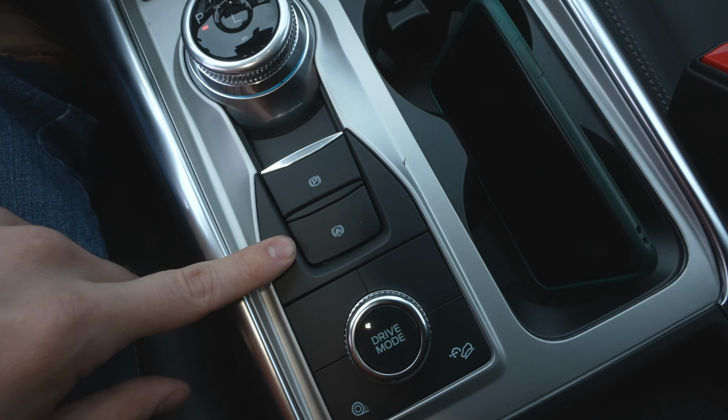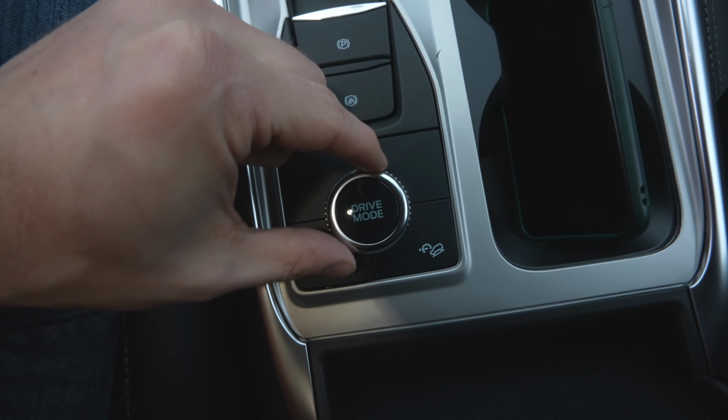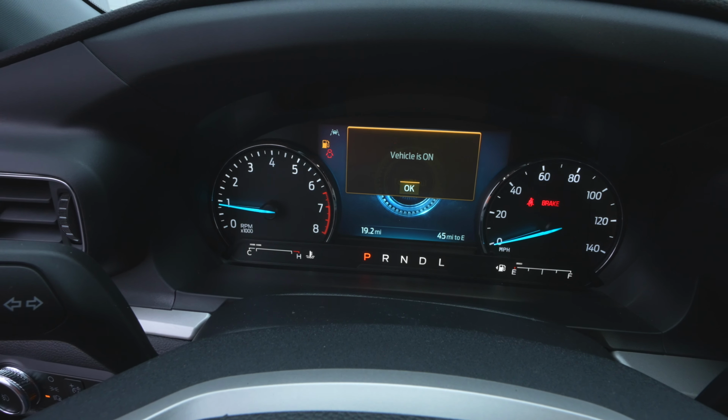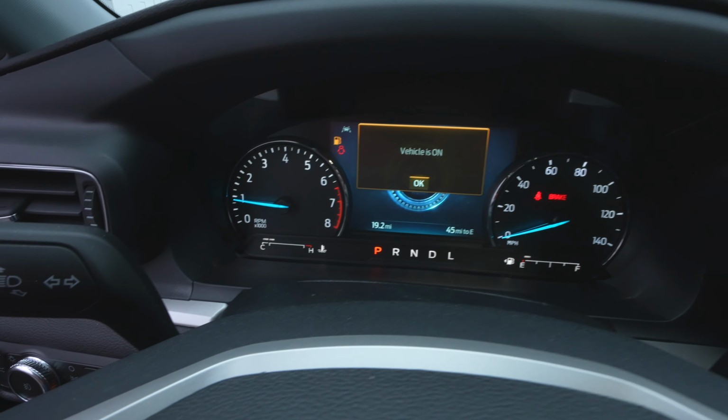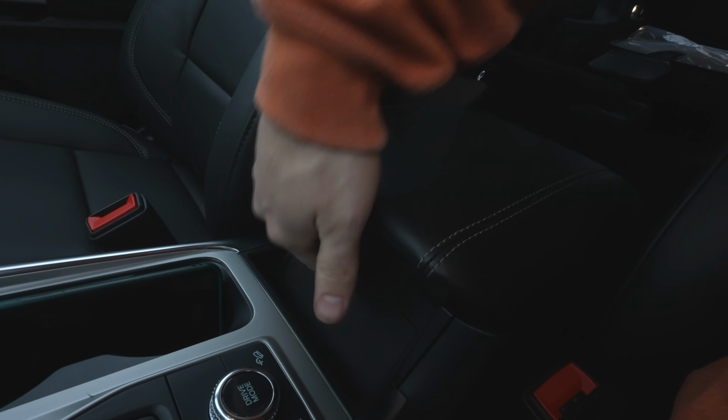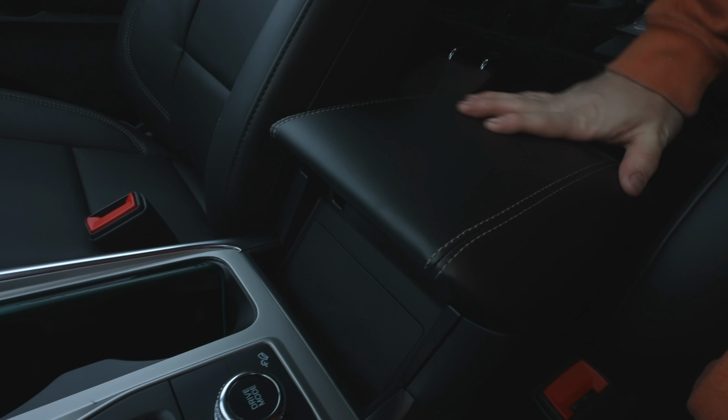Right over here we have the traction control button, as well as your hill descent control. And then we have your different drive modes. When you turn your different drive mode dial, it will give you a different animation on the LCD screen, which is pretty sweet. Behind that, we have a storage compartment right here. If you opt for it, this is where your wireless charging mat will be.